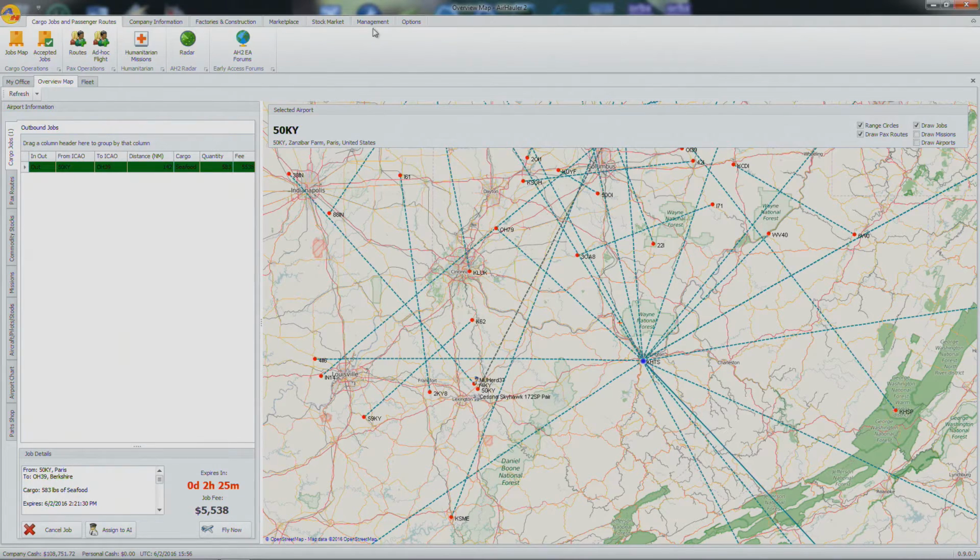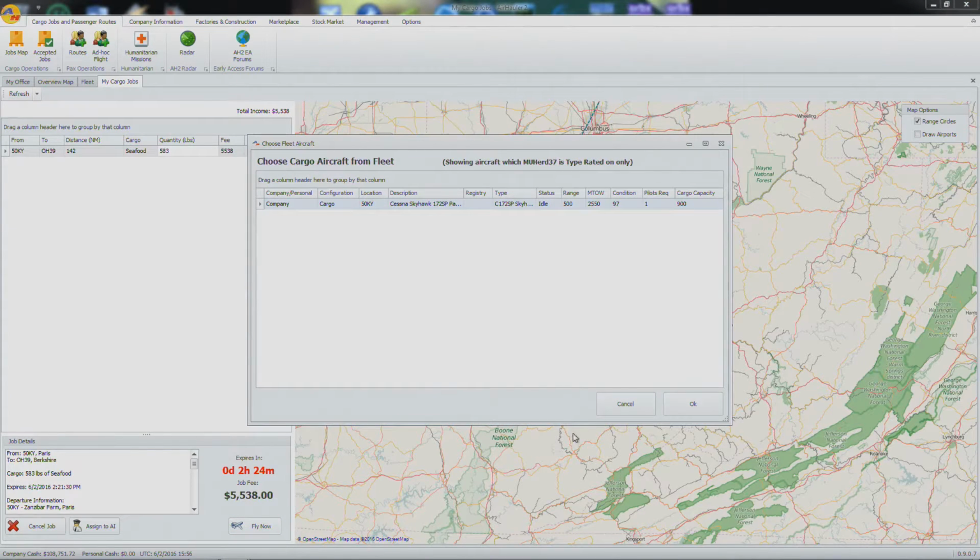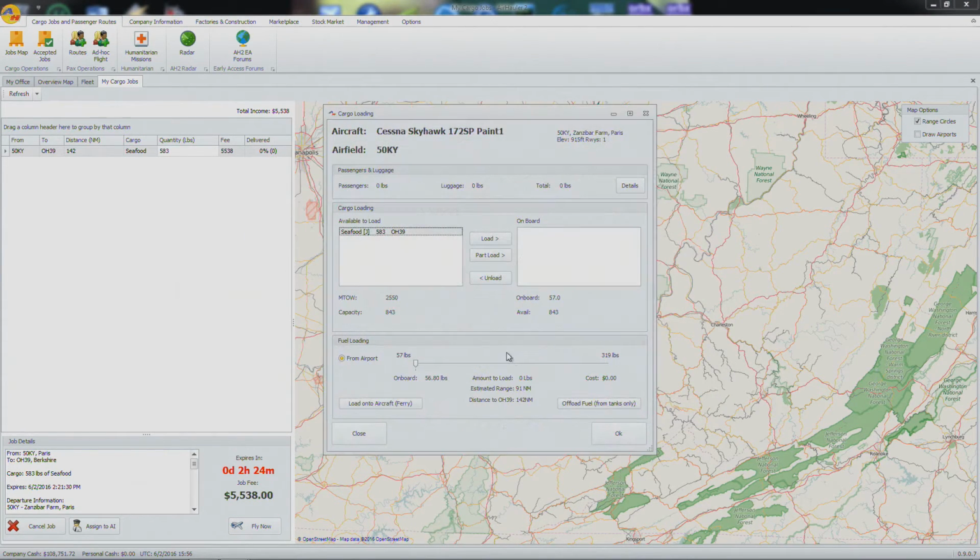Gotta get used to these tabs on top. Tabs on top of tabs. Alright, so go over to accepted jobs. We'll go ahead and fly this thing. Now it's 583 pounds. Pretty heavy for our plane, actually. Now, distance is 142. Need to remember that. So we've got estimated range for 91.